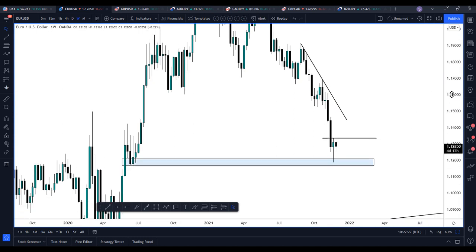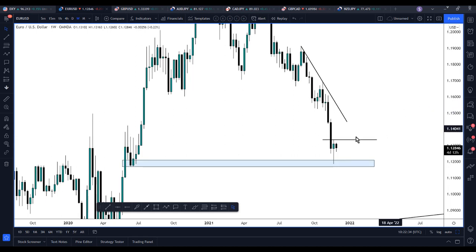We never are going to know how the correction will take place, whether it will be quite complex or very, very simple. Yeah, longs on Euro USD would be something I'll be looking at.